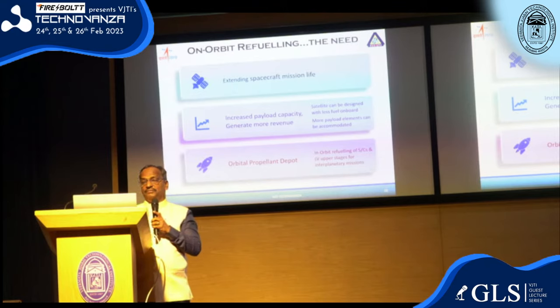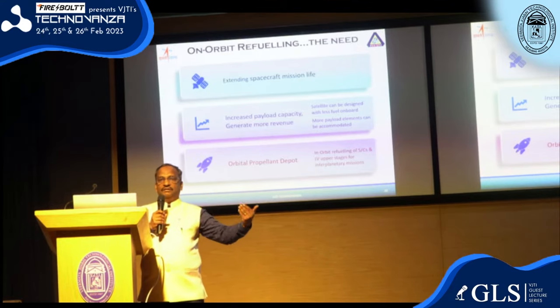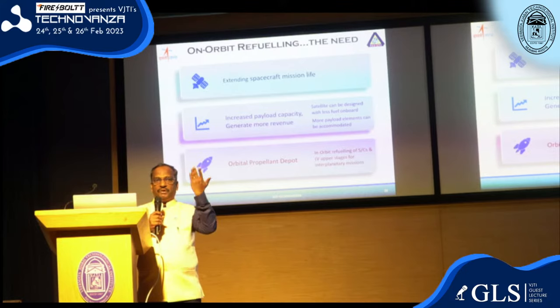Now as you commit to an application, as I earlier said, extending spacecraft mission life, increased payload capacity to generate more revenue. That means initially itself less fuel, more payload, later you refuel. Then orbital propellant depot. See, today we make bigger. We had SLV, PSLV, GSLV, LVM3 vehicles with their capability going up and up, to carry more and more. And we make bigger and more powerful rockets.